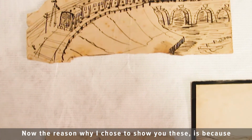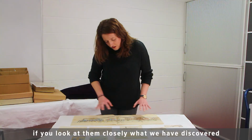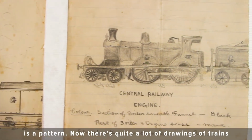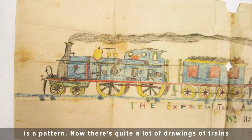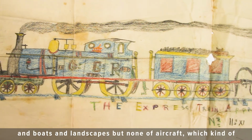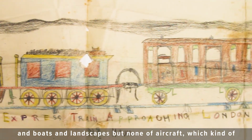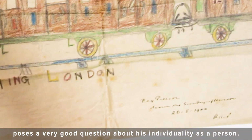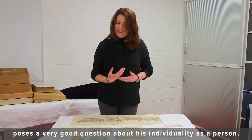Now the reason why I chose to show you these is because if you look at them closely, what we have discovered is a pattern. There's quite a lot of drawings of trains and boats and landscapes, but none of aircraft, which kind of poses a very good question about his individuality as a person.